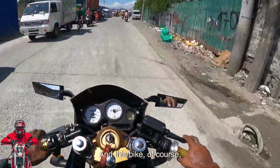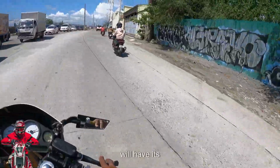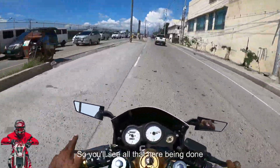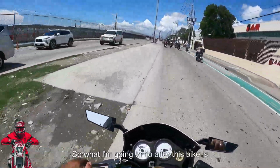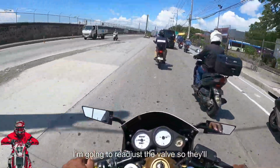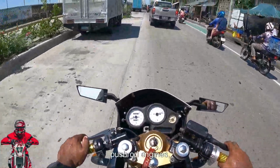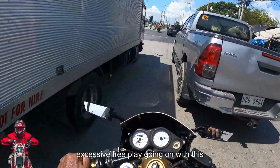And this bike, of course, as you'll see in upcoming videos, will have its frame and body and everything else restored. So you'll see all that being done right in front of your eyes. What I'm going to do after this bike is done with the break-in, which will be in about 100 kilometers, is readjust the valves so they'll be much quieter. Push rod engines almost all have a loud tick, but this one is excessive because of the excessive free play going on with this engine, and I'm going to fix that soon enough.